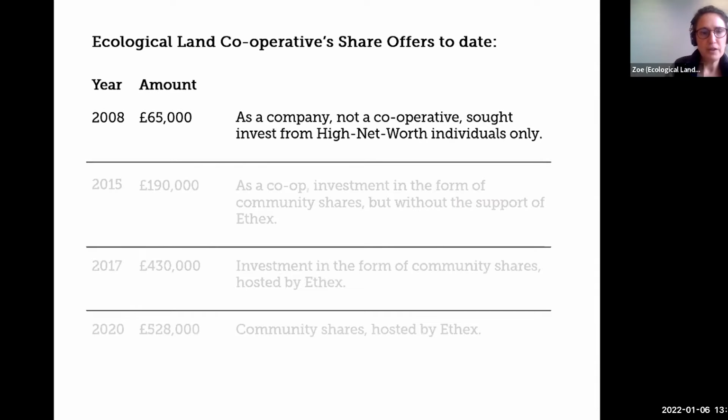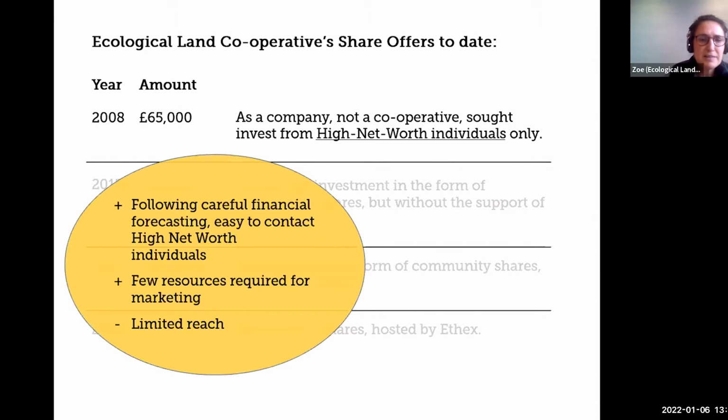The first one, we hadn't even established ourselves as a cooperative. We were still just a company. And as a company, you're not allowed to fundraise for community shares, but you can take money from high net worth individuals. The benefit of taking this approach was that it was easy to contact high net worth individuals. We didn't need a lot of marketing resources.